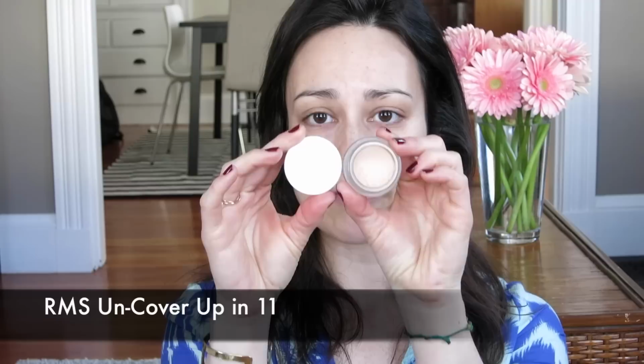I'm gonna do some concealing sparingly underneath the eyes and around the nose with my Studio 78 At Dawn concealer, which has a very, very dry texture. And then I'm going to take some of my RMS Un-Cover Up in number 11 and use this as sort of a light foundation. And then I'm going to work that all into the skin with the beauty blender and you'll see. I just feel like it gives such a dewy, moist look to the skin.